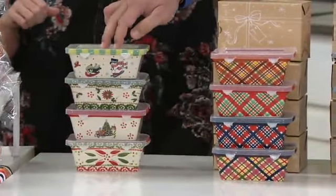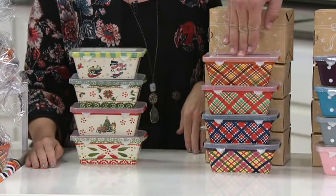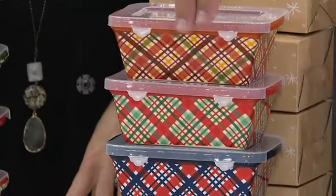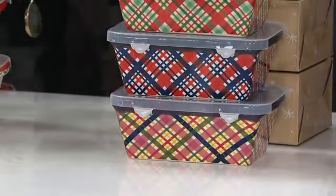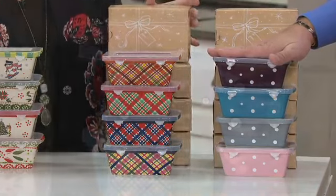Now, this holiday choice is already the most popular. I also have it in plaid. Oh, love the plaid. Plaid is most limited, so I would not wait here. You're getting a beautiful autumnal plaid, a Christmas plaid, a 4th of July plaid, and what I would probably call a springtime plaid. Or an everyday kind of plaid.